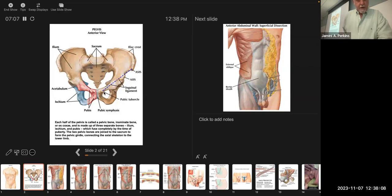On the pubis, there's a little bump called the pubic tubercle. It sits just a little bit lateral to the pubic symphysis. And notice this dashed line here connecting the anterior superior iliac spine of the ilium to the pubic tubercle of the pubic bone. That line represents the location of something called the inguinal ligament, which we'll talk about more in a few minutes. This is an important ligament that forms part of something called the inguinal canal, which is an important component of the anterior wall of the abdomen.